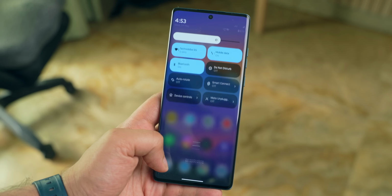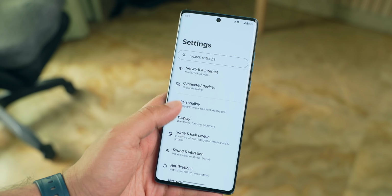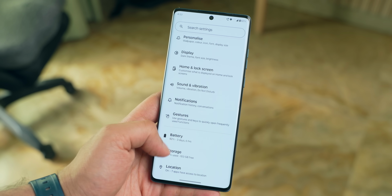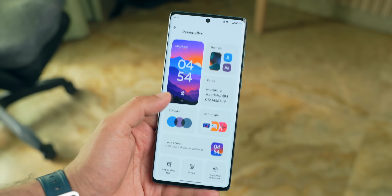It is clean, fast and smooth. Almost stock Android 14 with no bloatware and ads. It is refreshing to use a smartphone in this price range without bloatware and ads. And Motorola has genuinely added some really good features to the software.